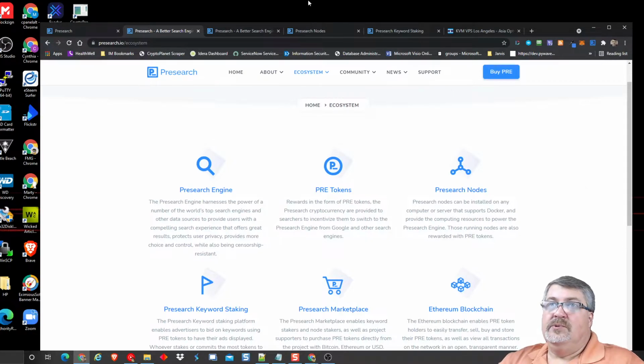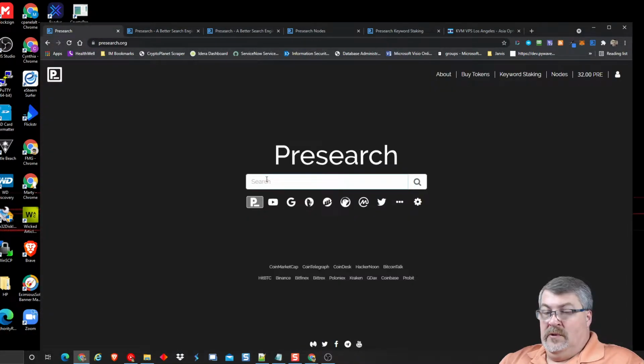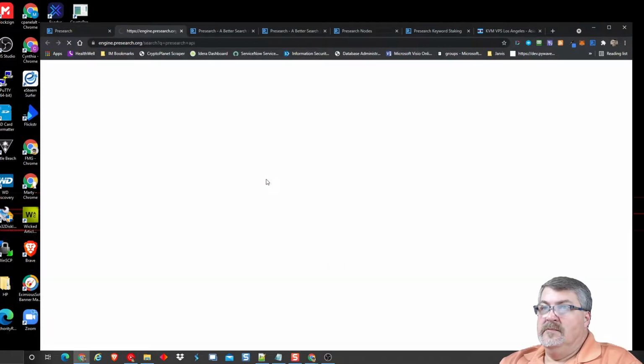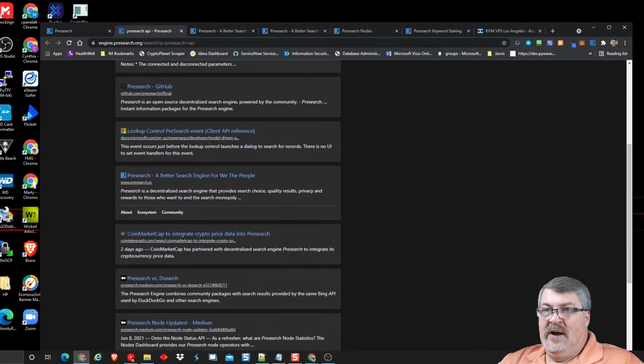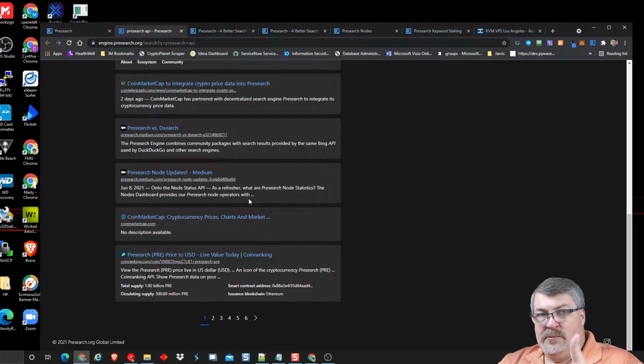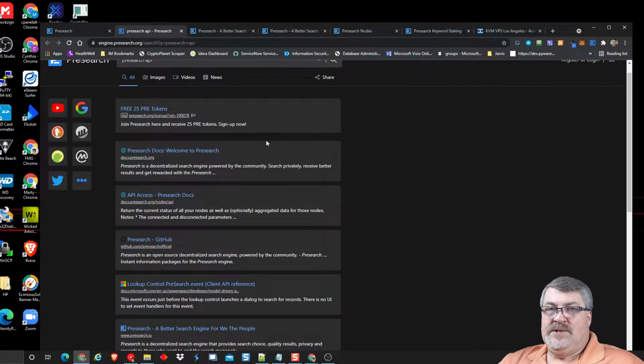So if you issue a search, for example, let's say I want to learn about the PreSearch API, it's going to go off and find me information. It's going to show me some ads. It's going to show me information from a variety of sources. It's going to show a Microsoft result, and there might be a Google result in there, but it pulls all this aggregated together for me. When I ran that search, it actually fired that search request off to a node sitting on the blockchain network that completed the search, got the content, computed it, and provided the results back to me. That's what a search node does.